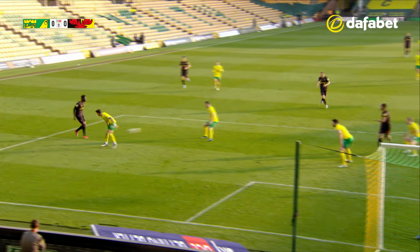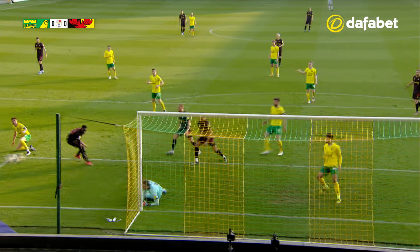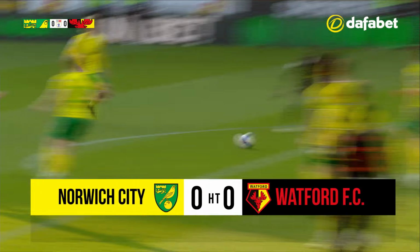Credit to Kintyre, who got the challenge in on Sarr, which may just have prevented him from getting the shot in straight away, but Tim Krul's made a brilliant double save there, and Watford get a corner. Yeah, first shot was a good save.